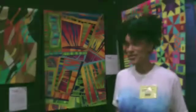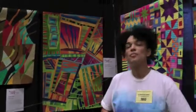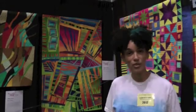And by the way, I first want to say I'm extremely impressed with this exhibit. There's just some amazing quilts, so I'm really honored to even be a part of it.